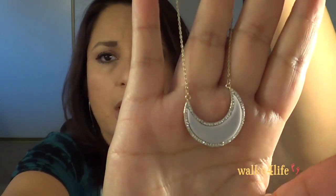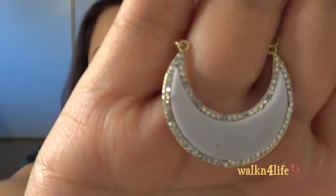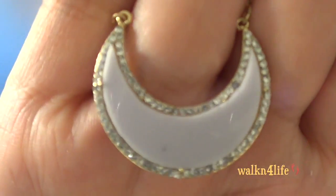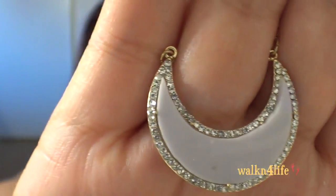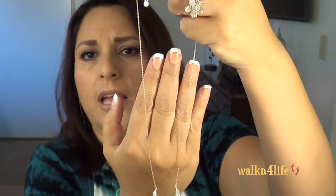What else did I get at JCPenney's? Oh, these are from Lauren Conrad, and they're some jewelry pieces that I picked up. You have seen these in some of my videos. There's that one there, and I don't know if you could see the little crystals that go around it. This one I paid $7.20 for. But again, I had the coupons and the percentage off and all of that. That was from Lauren Conrad.